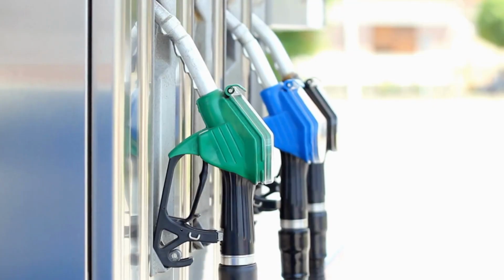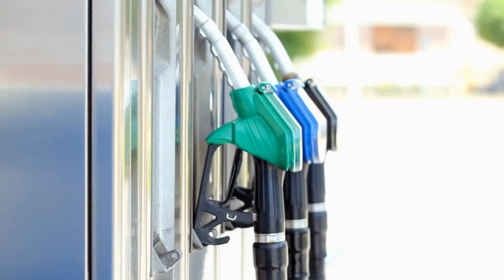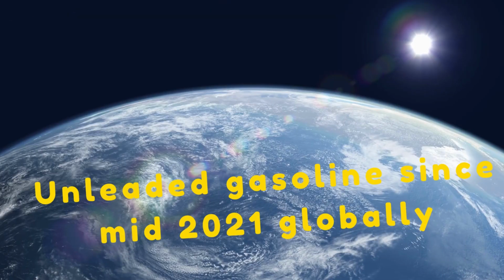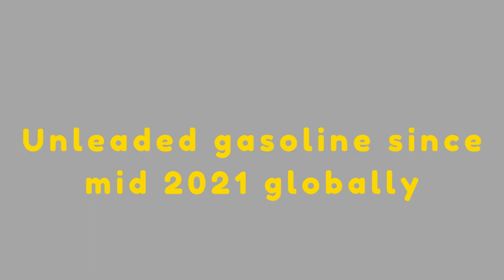In 1996, leaded gasoline was banned for all vehicles that run on roads. I believe as of mid-2021, leaded gasoline has been stopped around the globe.